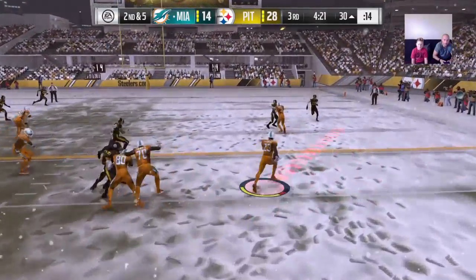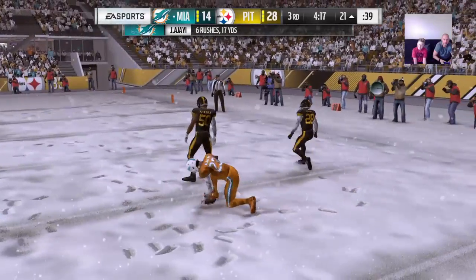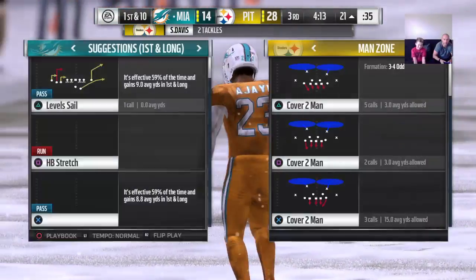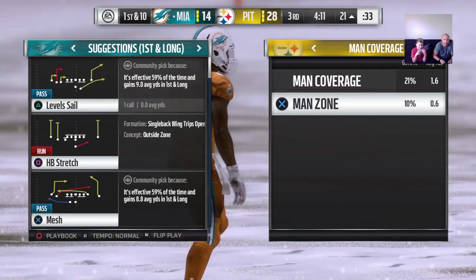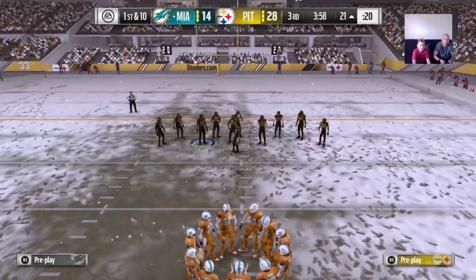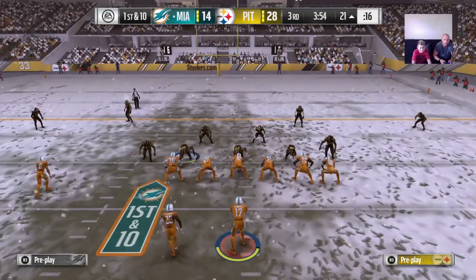Tannehill now to give to Ajayi, and he'll be brought down. Oh, finally, a couple yards. Ajayi, 9 yards on the pickup there, and it keeps the drive alive. But a good, nice, crisp run for a first down. Right, the defense might have been loosened up a little bit, maybe anticipating a pass instead of the run that they get. Oh, really?